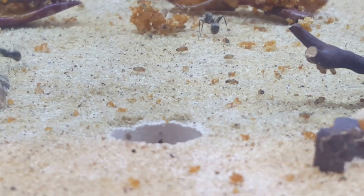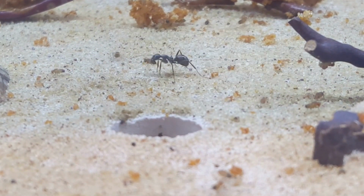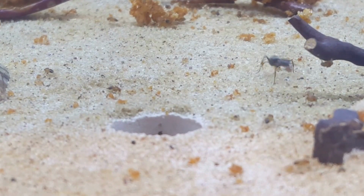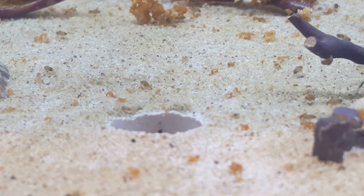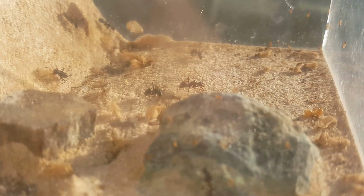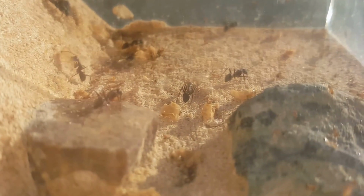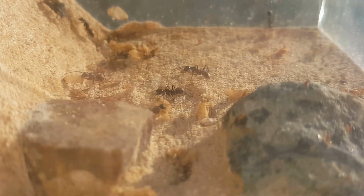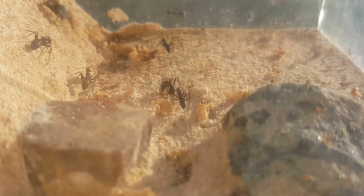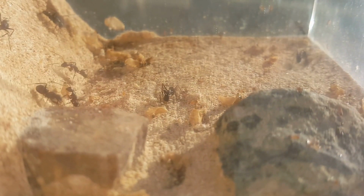In another episode of Ant Desk, I think the first episode of Ant Desk, we talked about how to feed fruit flies to your colonies. And this is a different species of ants. This is that same Camponotus pennsylvanicus colony. I took them out in the sun, so it's a very bright container right now. But what they're doing here is feeding on live fruit flies that I just fed them.